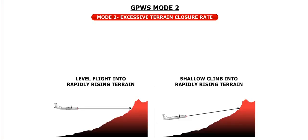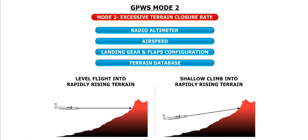Mode 2 alerts are issued when the terrain closure rate is excessive. This would occur when the terrain is rising rapidly when the aircraft is in level flight, or the terrain may be rising faster than the aircraft is climbing. Mode 2 alerts are generated by the EGPWS based on radio altimeter, airspeed, landing gear and flaps configuration, and the terrain database.